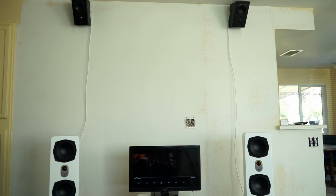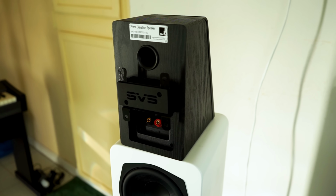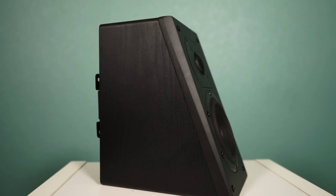But the SVS, I think, took the cake regarding sound quality alone. Having that bass port on the back, having those rigid tweeters and woofers, being the deepest speaker of the bunch, I think helped reproduce some awesome neutral sound along with some body and punch to it that others were lacking.